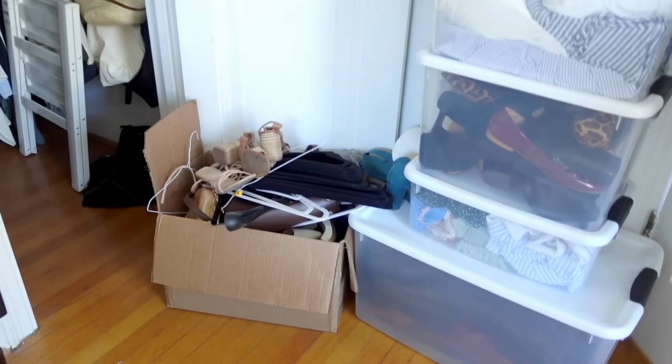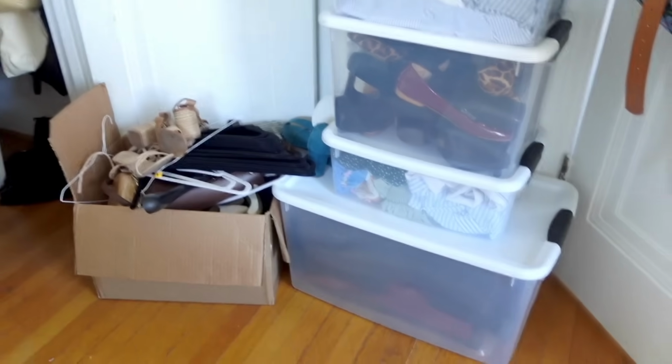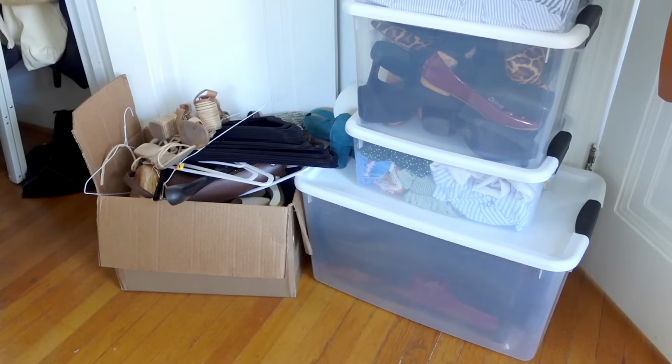I didn't know what else to do with all of my shoes. So these are my heels and my special occasion shoes that I want easy access to. So I just leave them up on the top shelf, which is fine, but I need to figure out what's going to go into storage, what's going to stay. And I think I might just save that for another day because I don't know what I want to do yet.